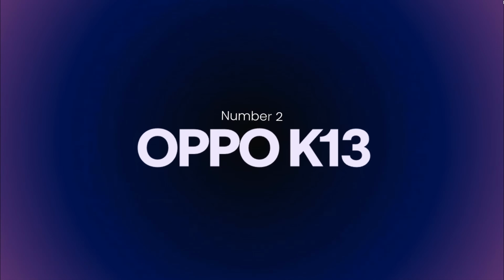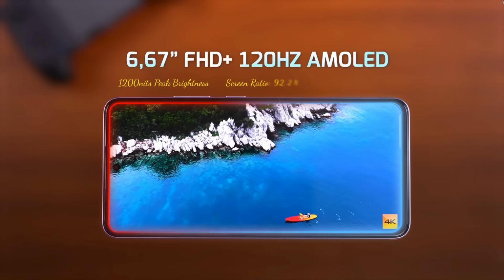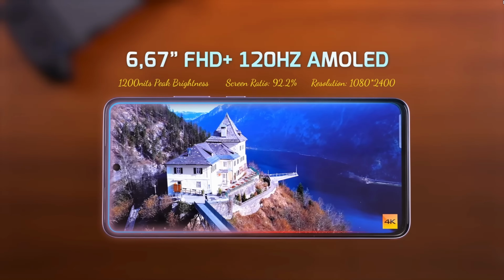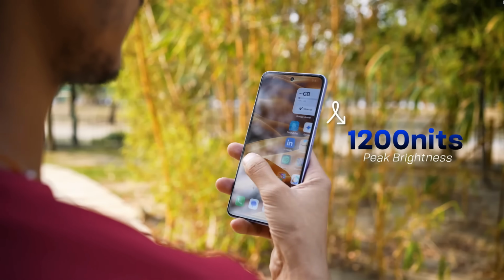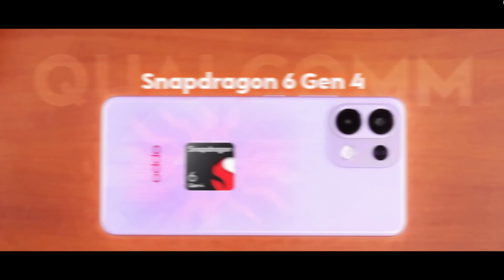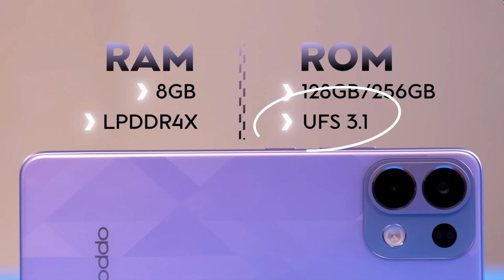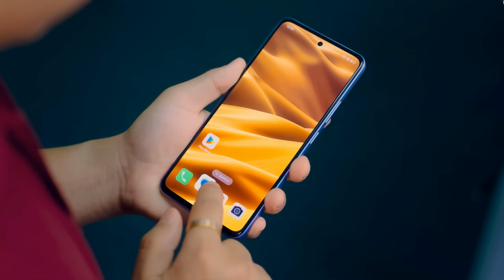Number 2. Oppo K13. The Oppo K13 comes with a plastic build, but it feels solid in hand. It comes with a 6.67-inch Full HD Plus AMOLED display with a 120Hz refresh rate and 1200 nits peak brightness, making it smooth and fairly bright enough for indoor and outdoor use. Powered by the Snapdragon 6 Gen 4 chipset, paired with 8GB LPDDR4X RAM and up to 256GB UFS 3.1 storage, the performance is smooth for everyday use.